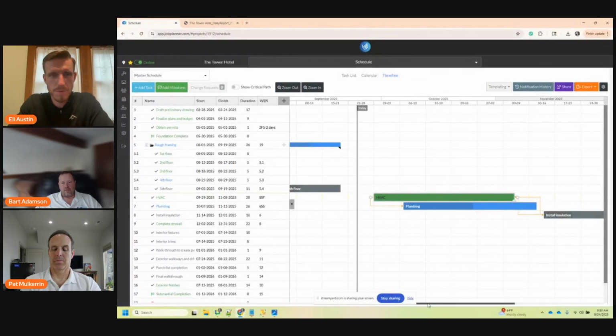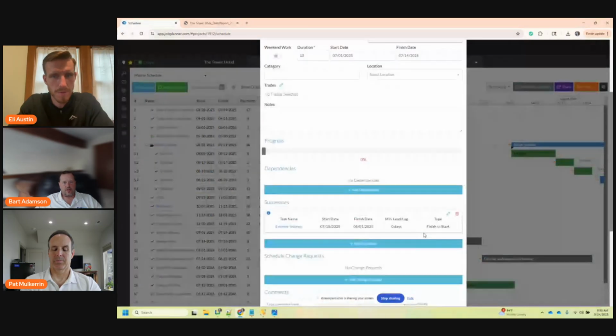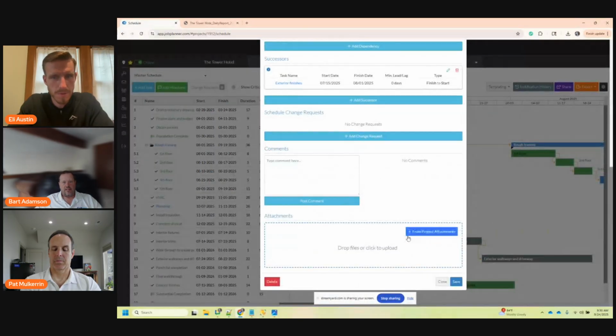You can also, there's a lot of different communication that can happen. So if I open this task here, I can see that I can add attachments. I can add from my project attachments. So I could reference, let's say, my cover sheet or my A1 page. But I could come in here and post comments about that task as well.